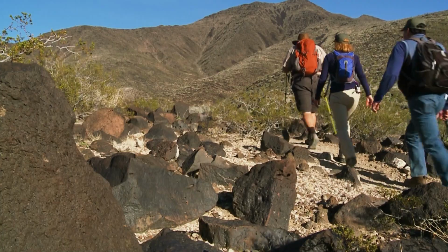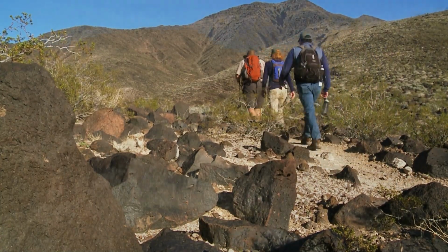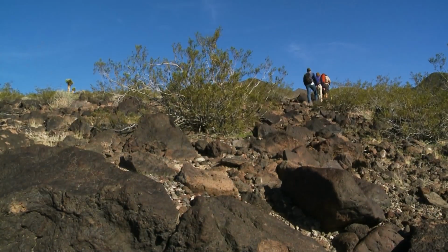The terrain gets rockier and steeper as we follow the ridge toward the peak. The trail includes a series of switchbacks to allow for a less grueling ascent.